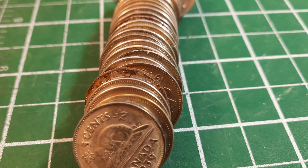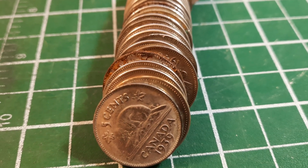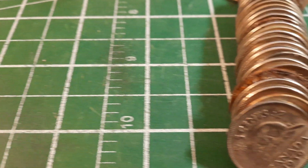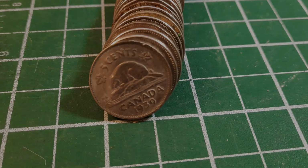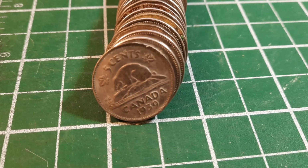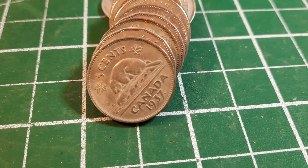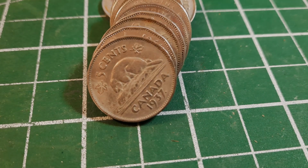Finding more older ones in this next roll, including a 1939. I see what looks like probably a 1940 peeking out back there. And some pretty rough Victory nickels as well. Lots of rust on those, but lots of cool oldies. And just a bit further back, another 1939 in that same roll. Very cool. And just a bit further back, another 1937.